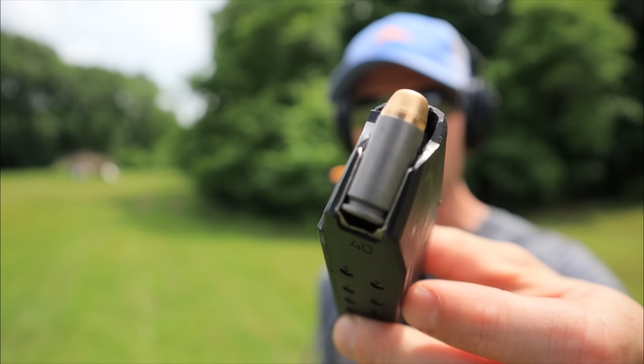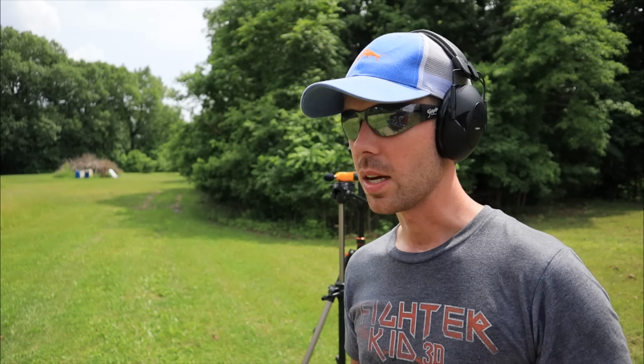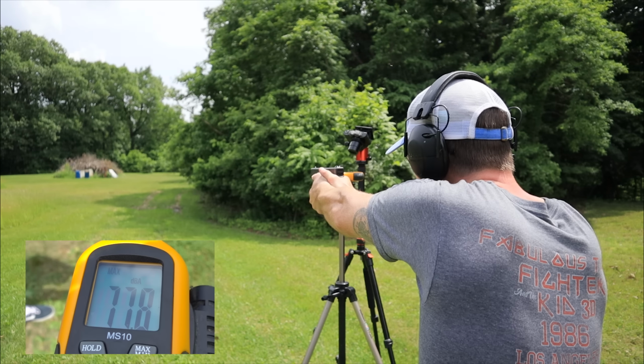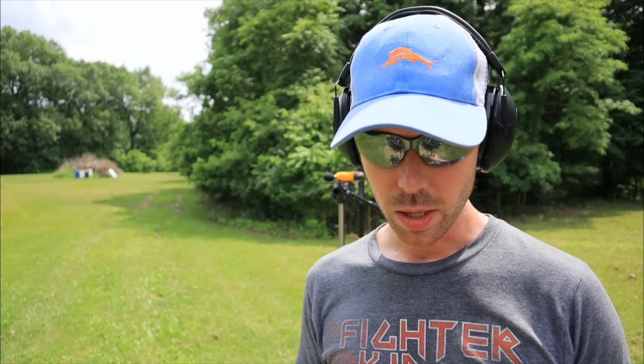Next, let's try the 40 Smith & Wesson out of the Glock 23. Now this is a steel case round, so I'm not sure if this will be a little bit underpowered and might be a little quieter. I guess we'll find out. So the 40 was actually a little quieter than the 9mm out of the Glock 43, but like I said, that was a steel case round, so sometimes they tend to be underpowered.